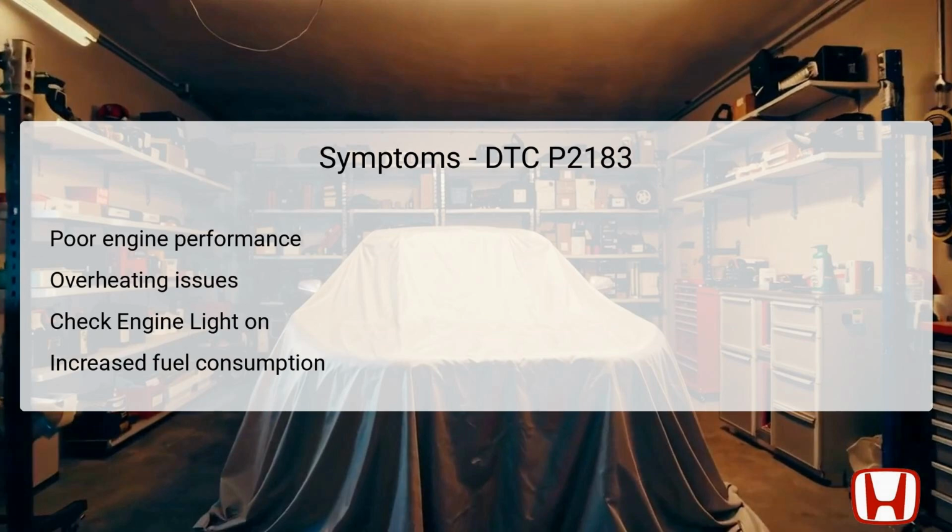Additionally, drivers may notice the check engine light illuminating on the dashboard, signaling a need for immediate attention. Furthermore, an improperly functioning ECT could also lead to increased fuel consumption as the engine attempts to compensate for its erroneous readings, affecting fuel injection and air-to-fuel mixture.